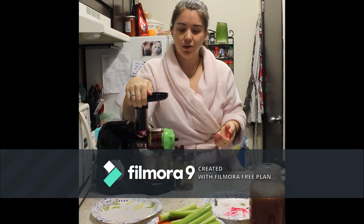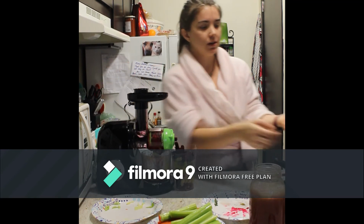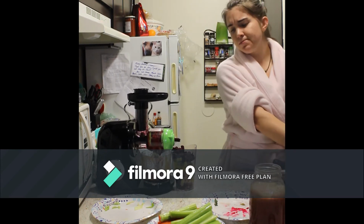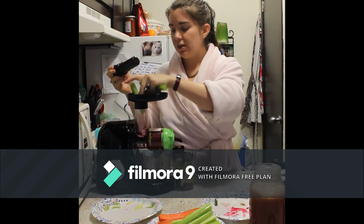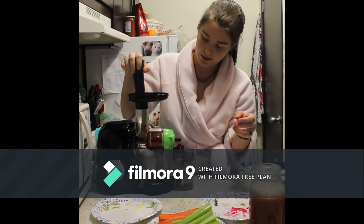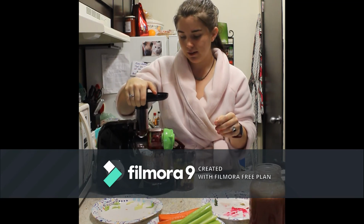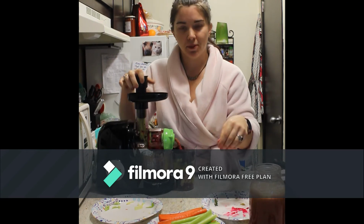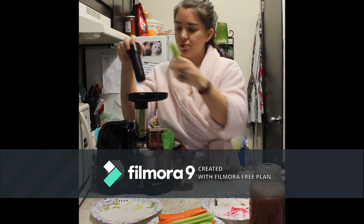But doing a lot of research, I found that people say that masticating juicers are a little healthier. They introduce less air into the juice. That's just what they say, I guess. So I always do carrots last because they have a lot of fiber in them and they tend to begin to block up the little drainage that the juicer has to go through.